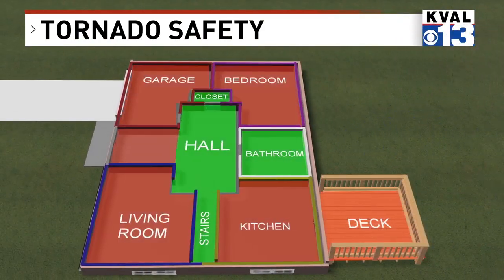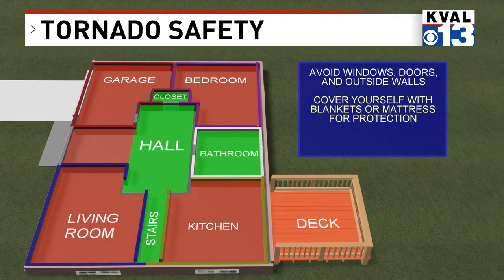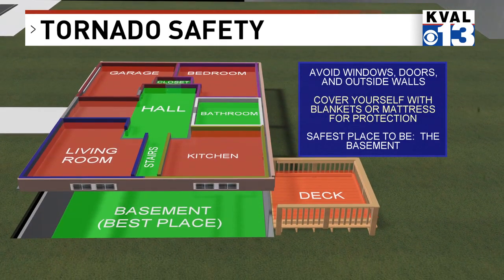This just goes to show that we need to all brush up on our tornado safety moving through the next several days. Definitely want to take shelter in the interior sections of your home. If you have a basement, that's going to be, of course, the safest place.